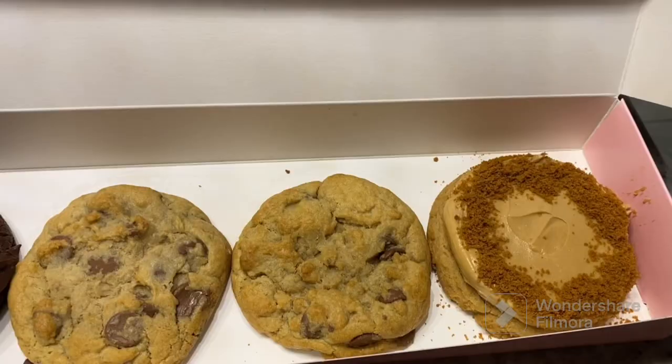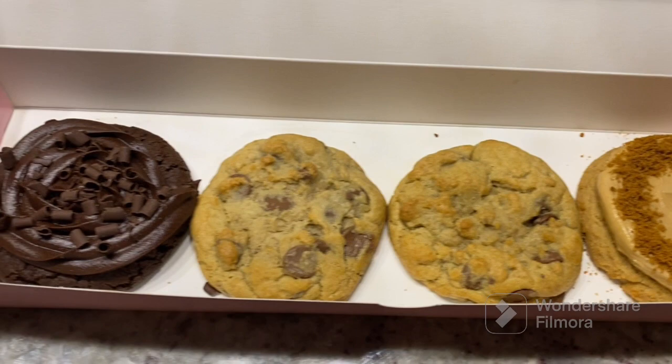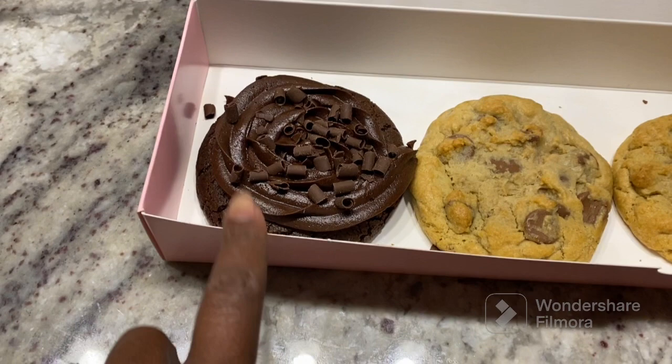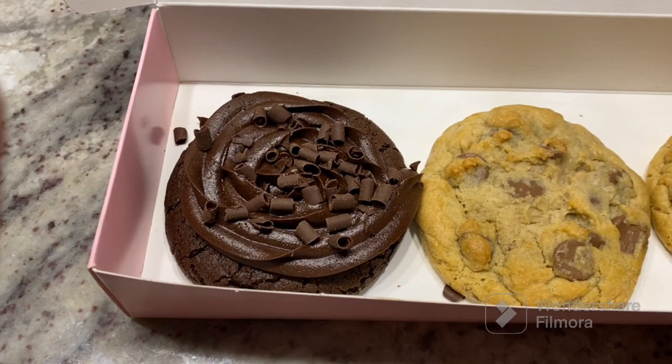All right, y'all, here are the cookies I got from Crumble Cookie. They were actually still warm when they gave them to me. Of course, they've cooled off by now because I had to take the drive home. Anyway, I think it said it was a chocolate cake. This is for my husband. Y'all, fun fact about me, I don't like chocolate cake at all. I don't like the taste of it. I like the smell of it.